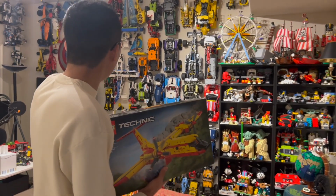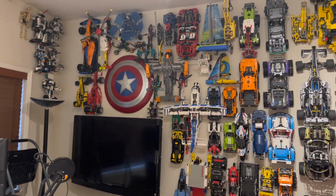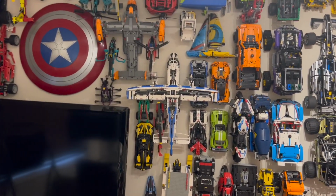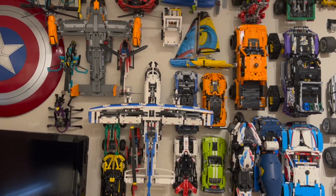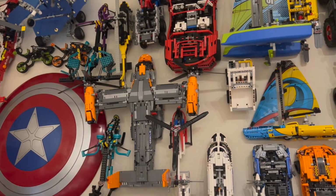Here you can see some of the other LEGO Technic aircraft and vehicles behind me, and they kind of tend to not do a ton of aircraft. They usually just focus on cars and other wheeled vehicles. So it's interesting seeing another Technic aircraft for 2023. I'm very excited to showcase this in the review.